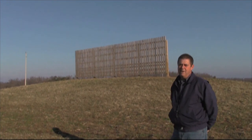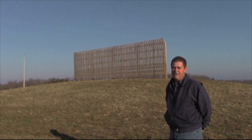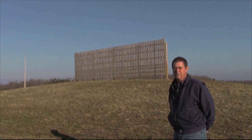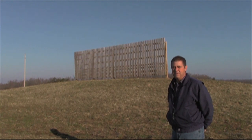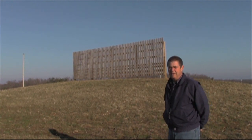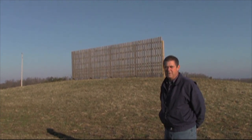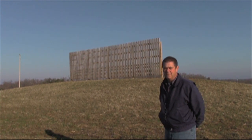An added benefit of this structure is in the summertime, in the mid to late evening, it actually serves as a shade source when the sun is getting low on the horizon in late evening. So it can provide some shade in the late evening when it's still hot in the summertime. So it's been a useful structure that we put up several years ago here on the UK Research Farm.